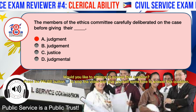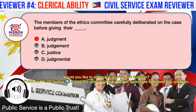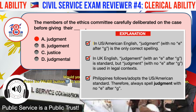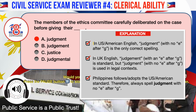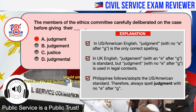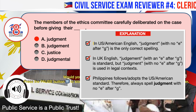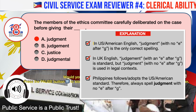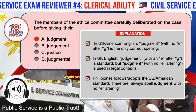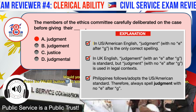Judgment, spelled J-U-D-G-M-E-N-T. Take note that in U.S. or American English, judgment, with no E after G, is the only correct spelling. In UK English, judgement, with an E after G, is standard, but judgment, with no E after G, is used in legal contexts. In the Philippines, since the de facto standard used is US or American English, judgment should always be spelled without an E after G.